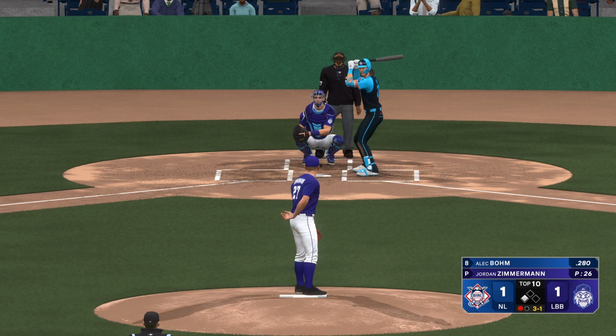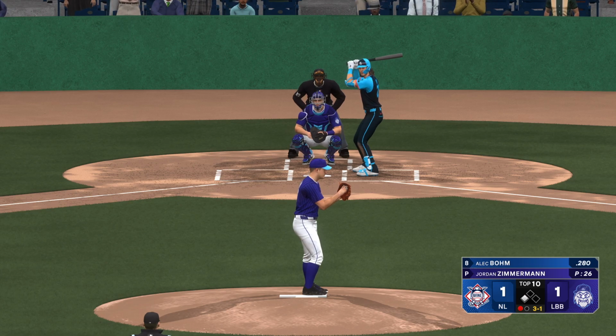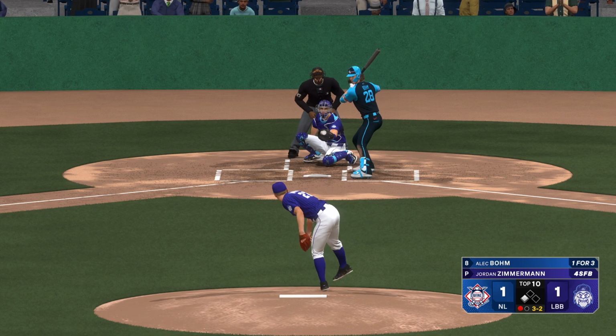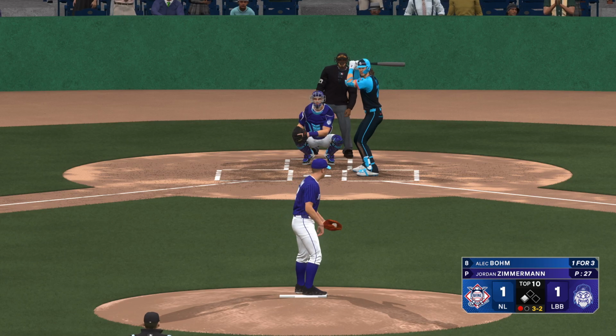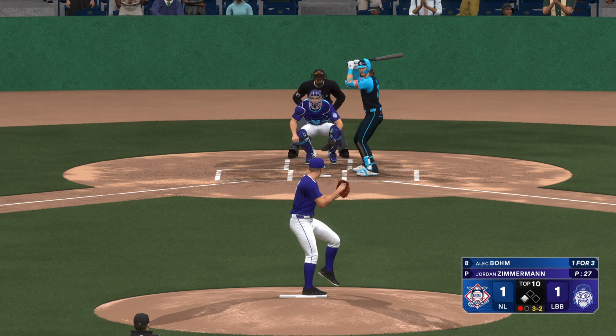And a breaking ball drops in for a strike. Now just a cement mixer slider right there. It's a great pitch to hit if you can recognize it early and jump on it. In for a strike. And it counts full. And boy, that was the pitch. 3-1. You want to be really aggressive on the fastball.